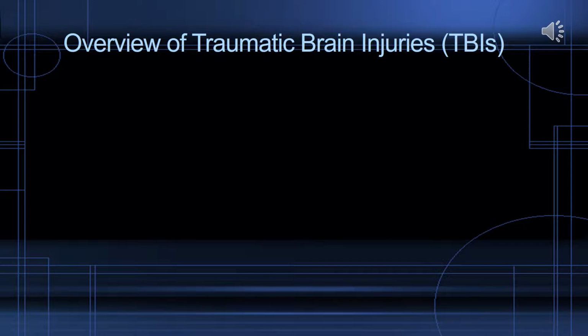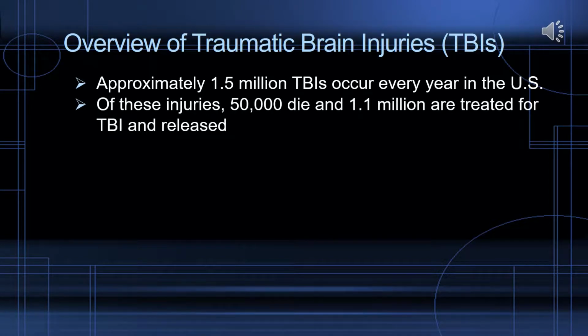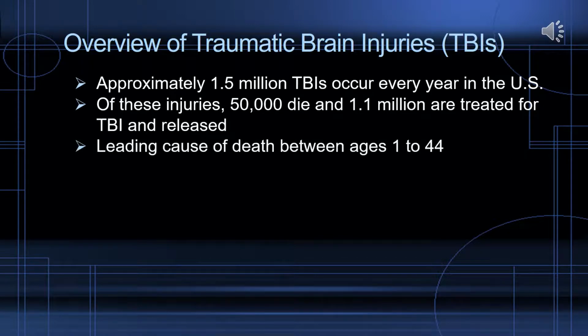Now let's look at an overview of traumatic brain injuries. Approximately 1.5 million TBIs occur every year in the United States alone. Of these injuries, 50,000 die and 1.1 million are treated for TBIs and then released from the hospital. This is the leading cause of death between the ages of 1 to 44 years of age.